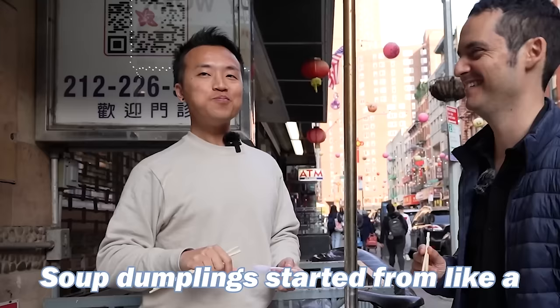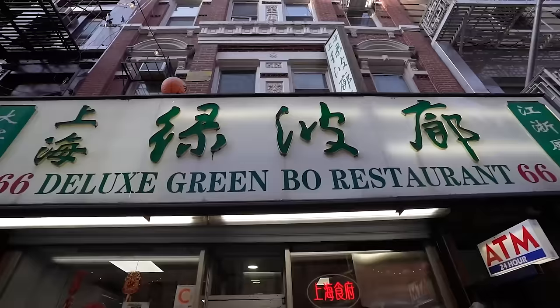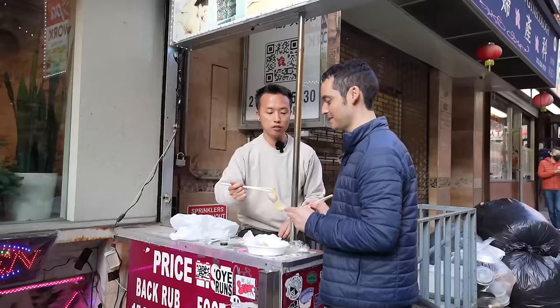Soup dumplings started from a rural part of Shanghai and it's enjoyed by all now. Deluxe Greenbow actually became a really popular spot because they're one of the few that opened really late. So how late are we talking? Oh, 10 p.m., but it's pretty late for this area. Cheers. Cheers.